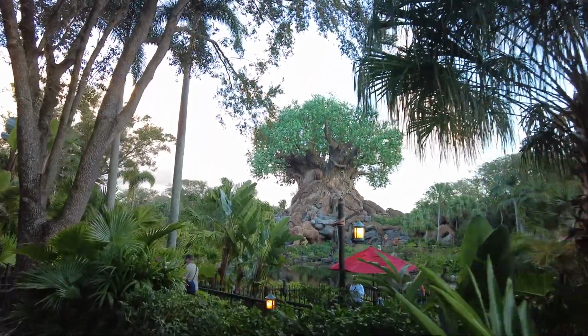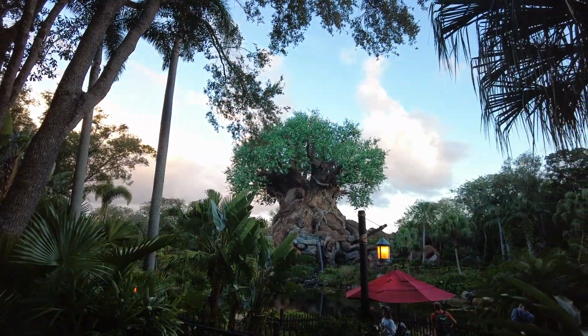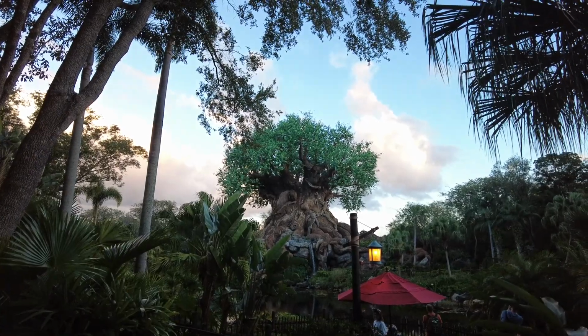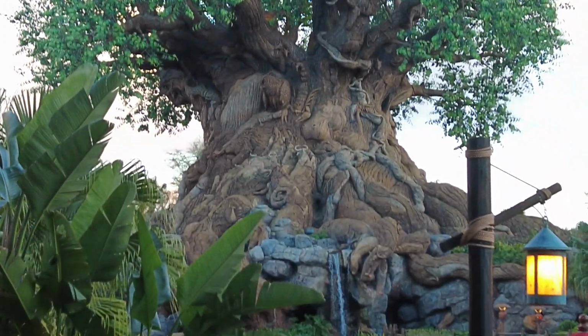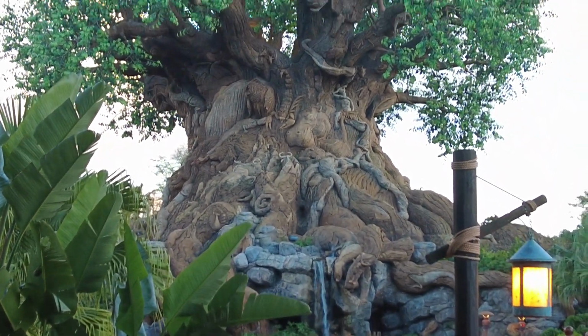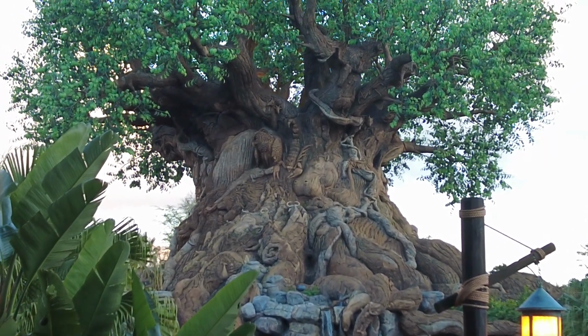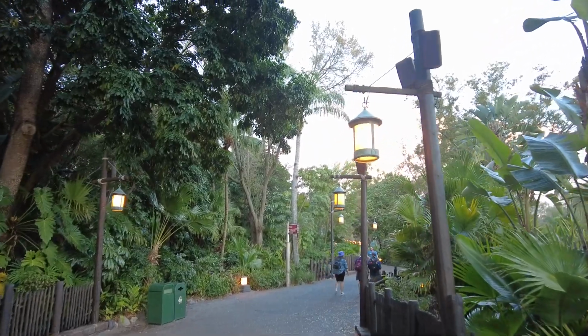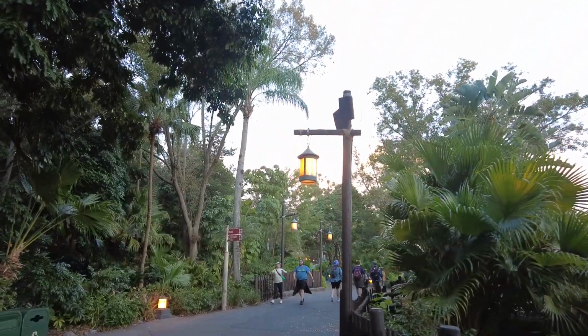Always fun to see the back side of the tree here, especially because it features a lovely hippo. Let's see if I can zoom in. Here's my hippo friend. Always nice when the lights start coming on at Animal Kingdom. It's really pretty.